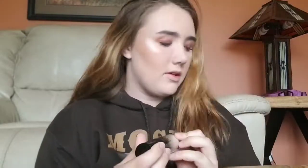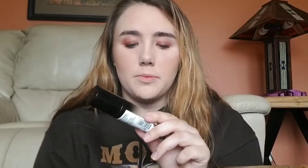Alright, and then, I think this is my last foundation I have. It's the Milani Conceal and Perfect in the shade 00B Light. So, if you can't tell, all my foundation shades are super light. As for concealers, I don't do concealer that often. It's only if I have a spot, like right now.